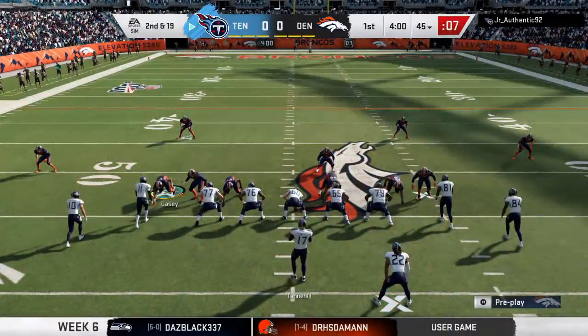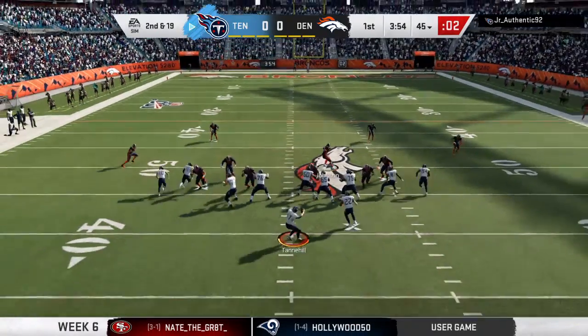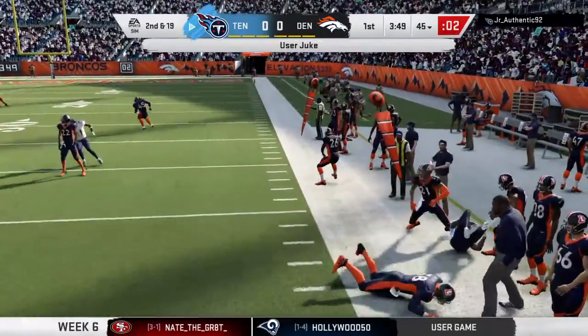And they need to work to at least get some of this yardage back after the sack. 2nd and 19. Here's Tannehill. He finds Corey Davis.